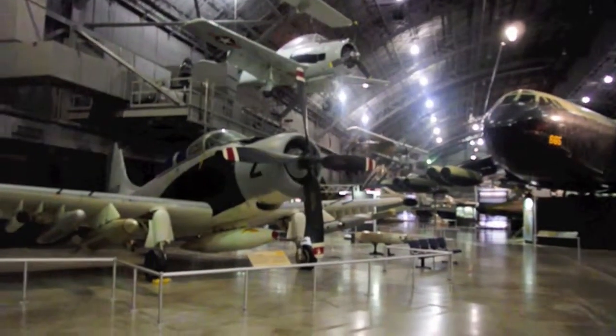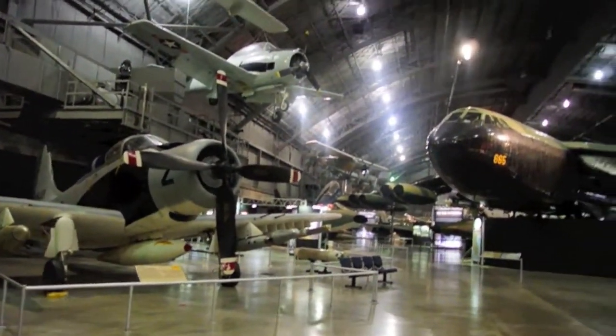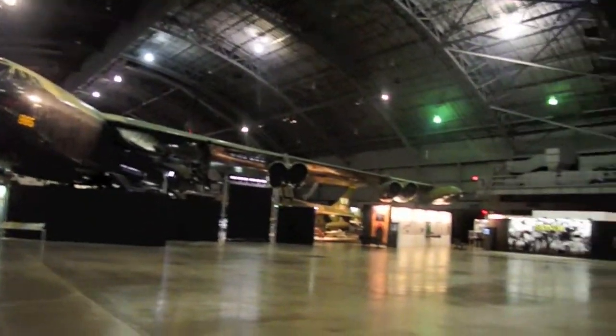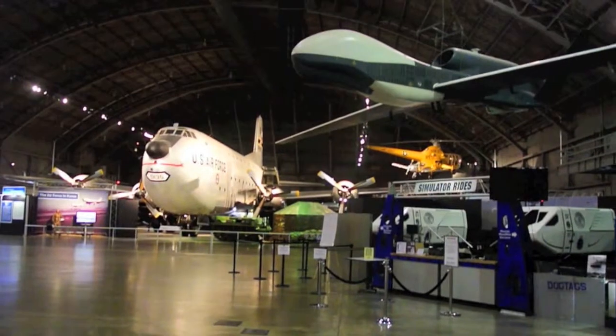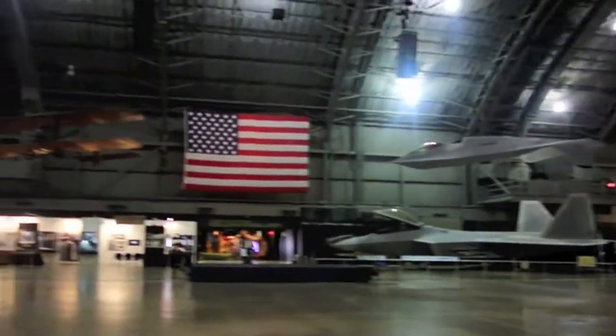Now this is the second hangar, and we've got basically, I believe, Korean and Vietnam Wars predominantly. Got a B-52 over here, and around here we've got several other large aircraft. So we'll take a quick look here at what we got in this gallery.